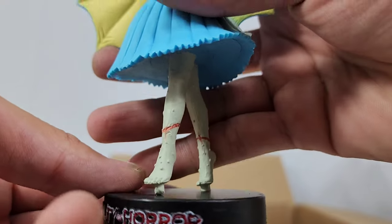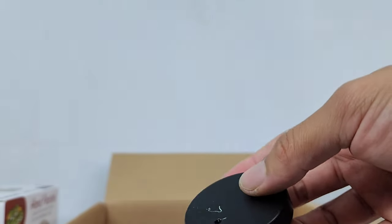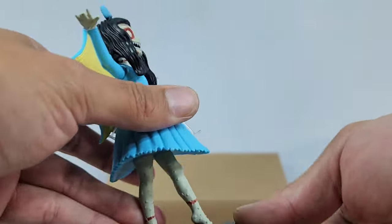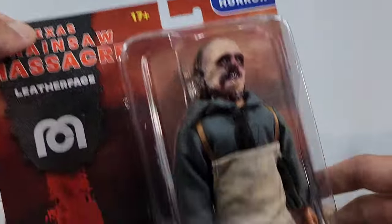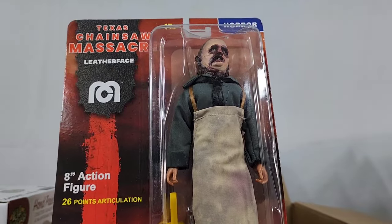Because you know what? You can actually display her, dude. She comes with a little stand. You pour it into the hole, and then you ain't flying anymore. That's the problem, bro. When you go on a damn figgy stand, the only thing you're going to be doing is flying over that box. Watch out. Oh, my gosh. She just went flying, because we have another representation of your boy Leatherface.